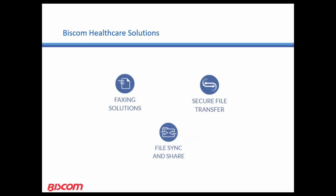So if you are looking for fax, Biscom is able to provide that feature set to the organization. If we're looking at sending large files, we also provide secure file transfer, and any syncing and sharing that organizations are looking for, we can also provide that to you, and we can do that all under your compliance and meet HIPAA regulations as well.